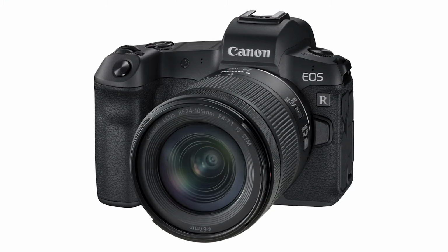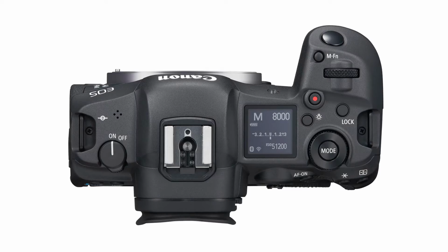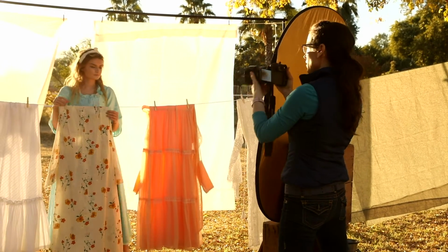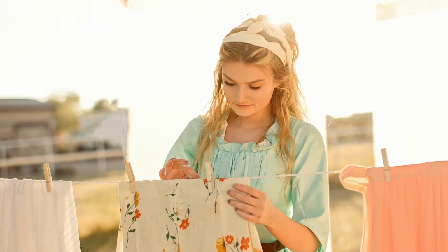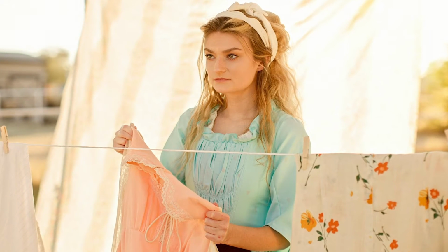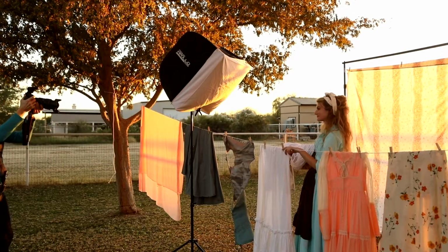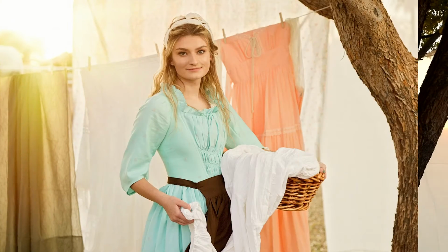I used my Canon EOS R with a Canon 24-70 2.8 lens. I love the auto eye focus on this camera. I used my portable backdrop stand to hang some large flat sheets. While the sun was still bright, I utilized natural light without the need for any flashes. The large hanging sheets provided some soft diffusion. Once the sun started to set, I used a Canon Speedlight 600EX and a Westcott Apollo softbox with 2 added layers of white fabric diffusion as my key light.